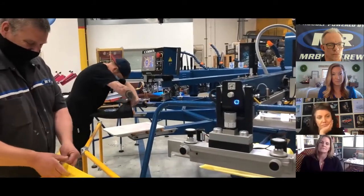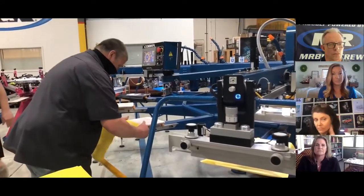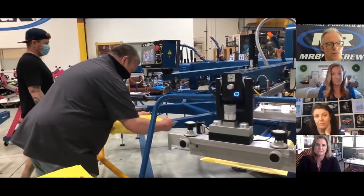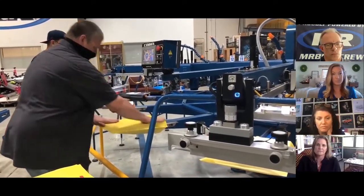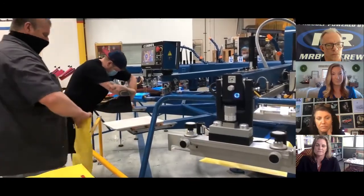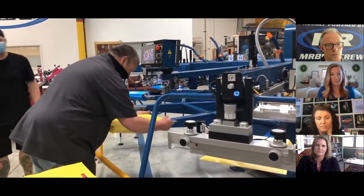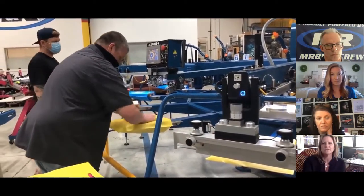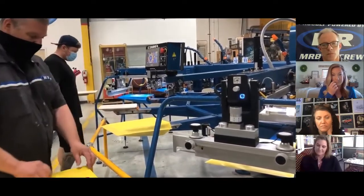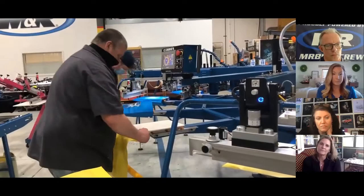Hey guys, we're printing on the Cobra today with the digital squeegee. We're printing polypropylene bags. So we have a smaller pallet and Chris is loading the bag. It's got a small handle, so the digital squeegee goes over the bag pretty easily. We're not flashing or anything, so the polypropylene won't melt. And that lets you do full color images on polypropylene reusable bags.